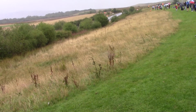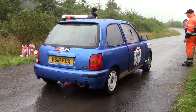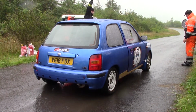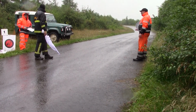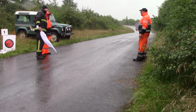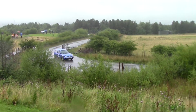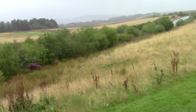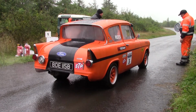And the rain kept falling. Dylan Fowler Bishop in the Nissan Micra. Now he attacked the course, but occasionally came a cropper, as you'll see later on. But he's certainly popular with the crowd. Attacking the water splash, and this is the corner where he was due to go off later on.